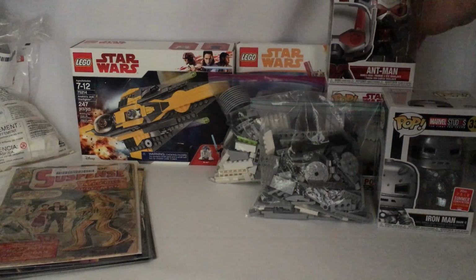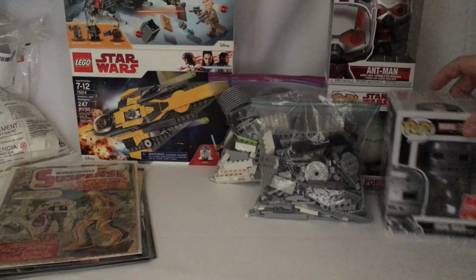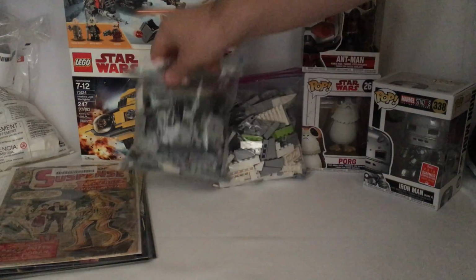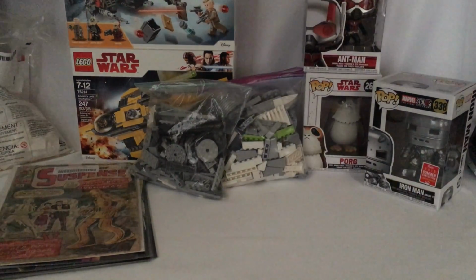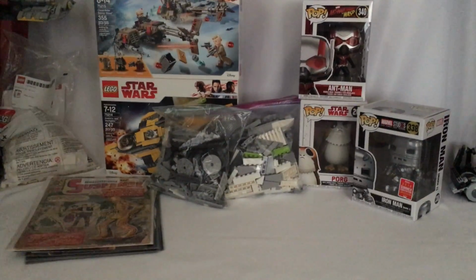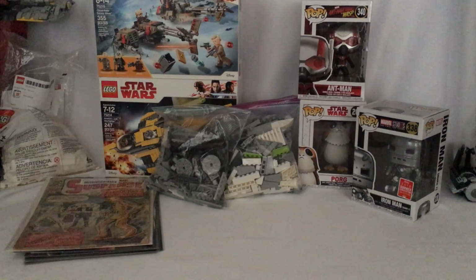Let me put the other Lego set on top of this one so you can get a better look at everything. So, bada bing. So that is basically everything. Hand out for just a short bit, right there. So that is everything I was able to get at Indiana this week.